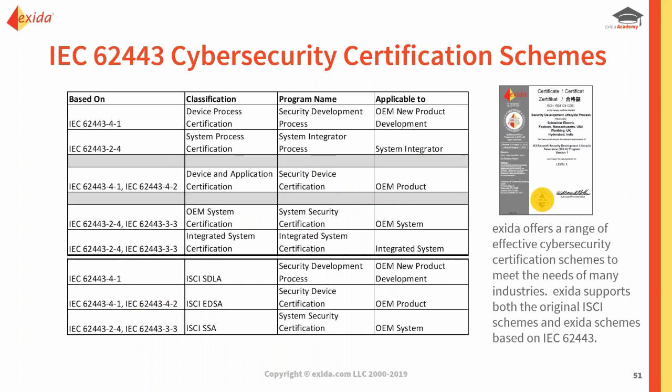But so for cybersecurity, you already saw this slide before with the different types of schemes and different things. So whether you're an OEM making a new product, a system integrator, or a solutions provider, even if you're an OEM that has a system, there are different schemes and ways to get you certified, and that's what we're going to talk about right now.